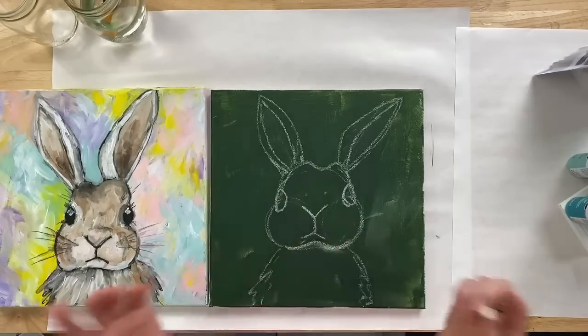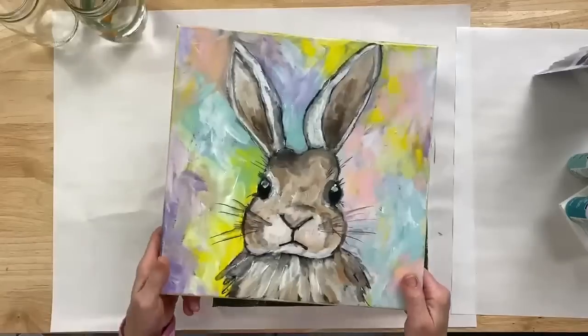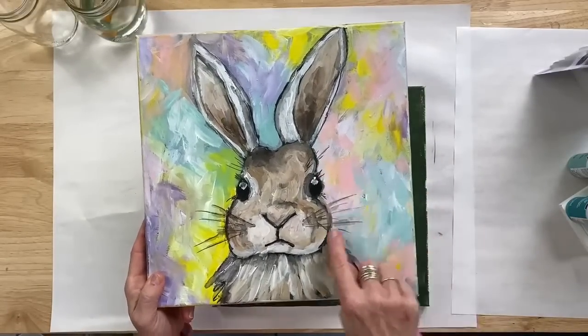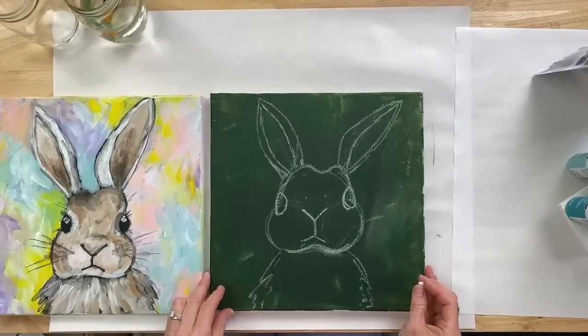I am not going to draw the whiskers, and I would recommend that you don't. For you guys that are looking at all of the little details, the loose hairs, the eyelashes, the whiskers, do not draw that with your chalk, because we are going to add that at the very, very, very end.